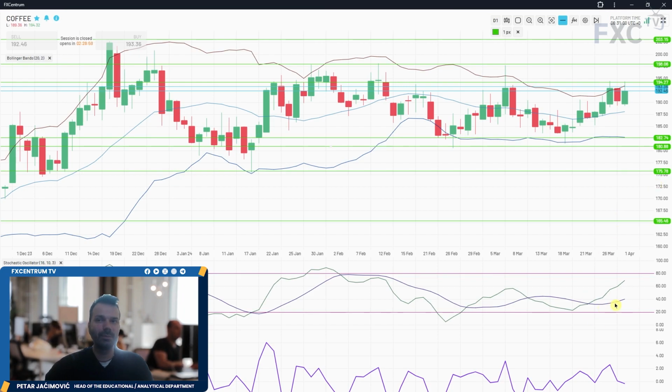The slow line is sloping to the upside, but it's around the 40 mark, so more in a neutral stance. And we have the fast line almost around the 70 mark, even higher than the previous one, where we have a previous swing high. Rate of change flipped to the downside yesterday and 2 days ago. So far, the coffee market is still in consolidation, and this market will open in approximately, as you can see here, 2 hours and 28 minutes.